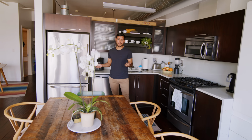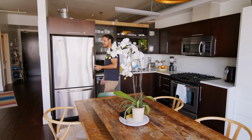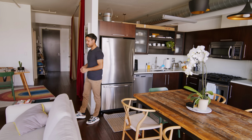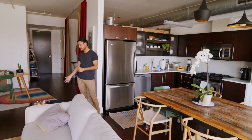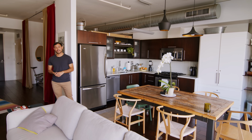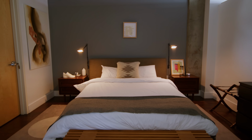A fun fact about this unit is that my brother previously lived here for about 4 years. So he actually redid the floors, which I love, and part of the kitchen. I cannot take full credit for it, but I now get to enjoy it.